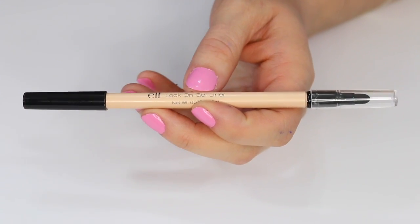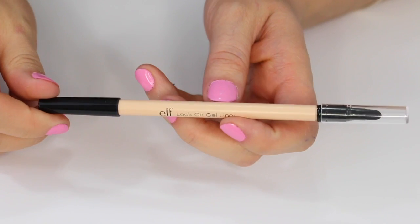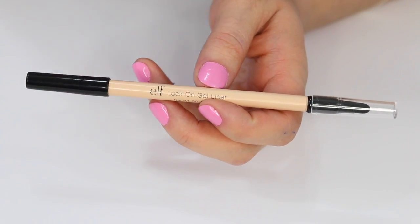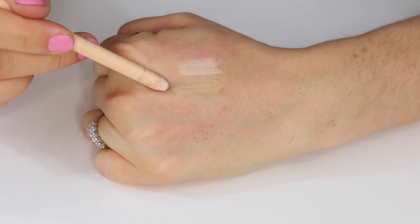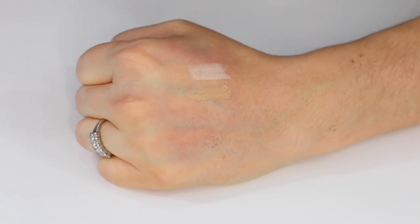This one is by e.l.f. It's the e.l.f. lock-on gel liner in, I don't know the name, because the name was on the packaging and they don't put it on the actual pencil, but they no longer have these eyeliners and they were not my favorite, so I'm going to go ahead and pass on this one. Let me give you a little swatch. So it's a darker nude and I'm going to go ahead and pass on that one. It's kind of dried out actually.